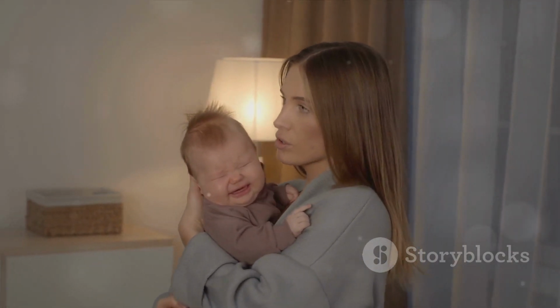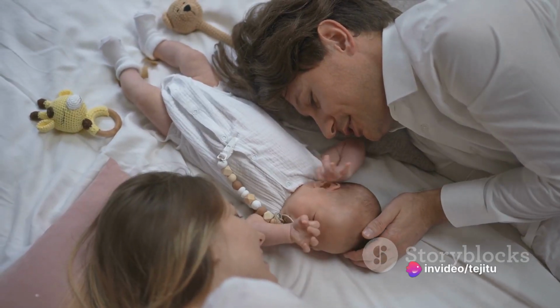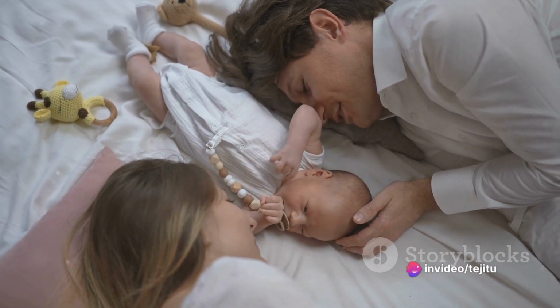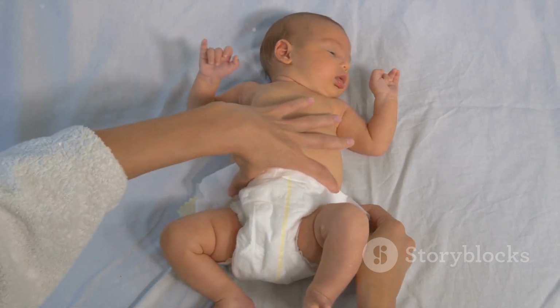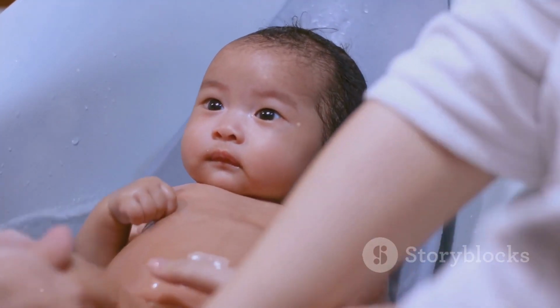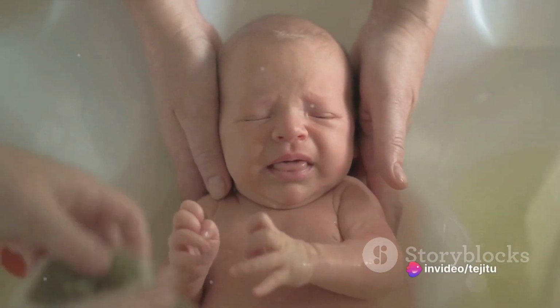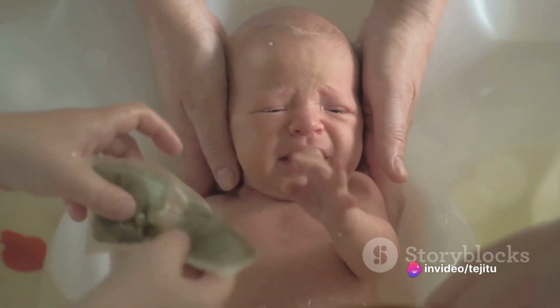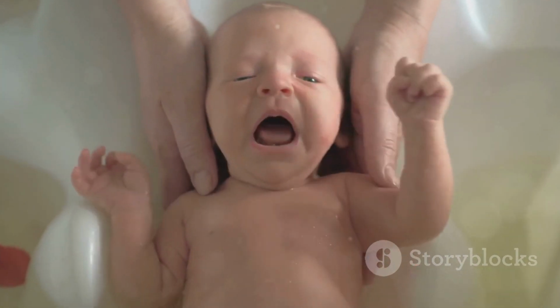And let's be clear, never, ever shake your baby. This can lead to serious injury or even be fatal. Now, on to hygiene. Regular diaper changes are a must to prevent diaper rash and infections. And when bathing your baby, use gentle hypoallergenic products and make sure the water isn't too hot or too cold. Remember, proper handling and good hygiene can prevent infections and injuries.